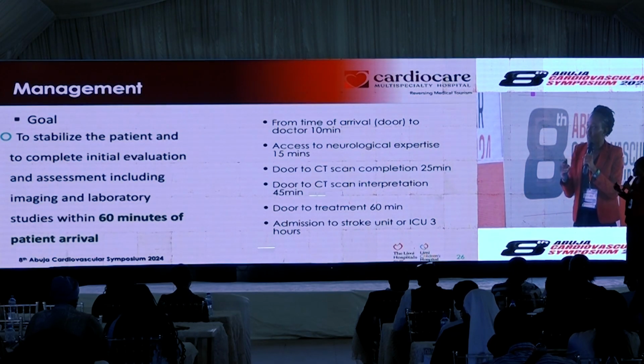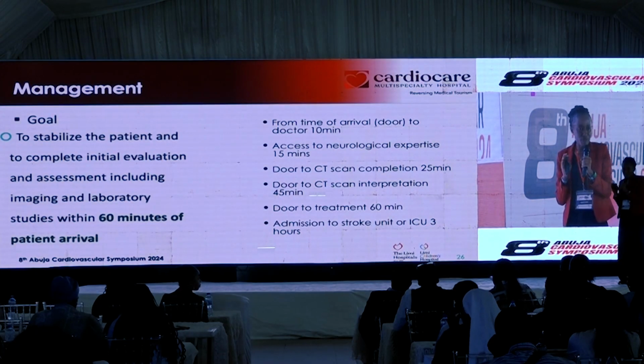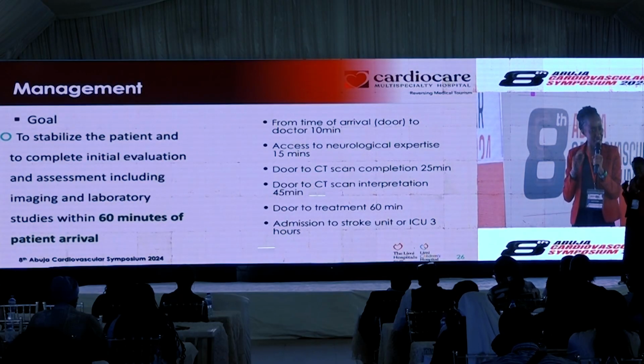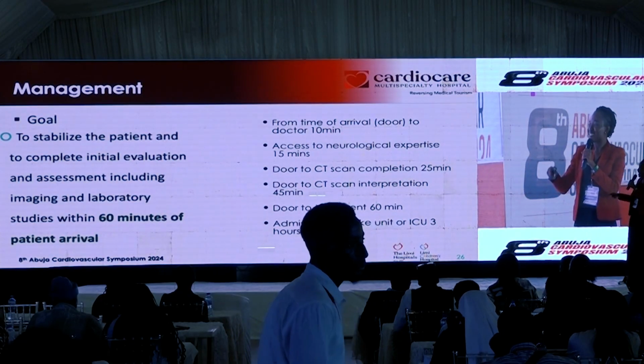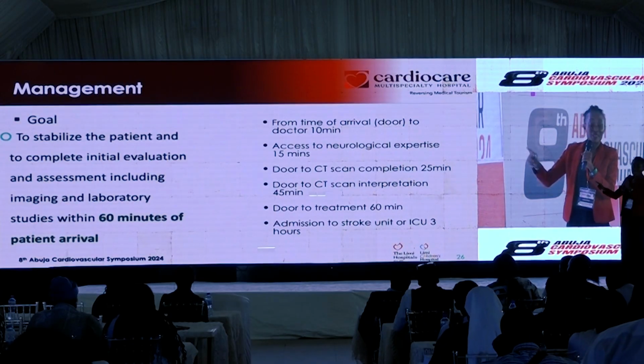So as soon as they arrive at the door, within 10 minutes they should be assessed, and within 15 minutes they should have gotten some form of neurological expertise to actually think that, okay, this is a stroke, and within 25 minutes should have had a CT scan done, all right, and then 45 minutes interpretation, and then treatment at 60 minutes.